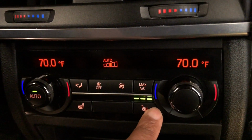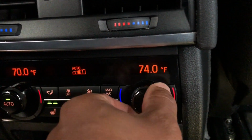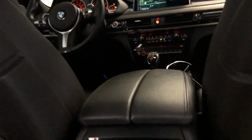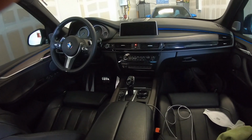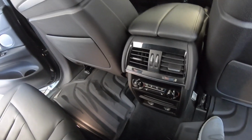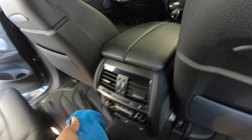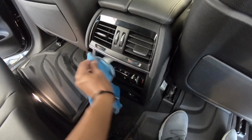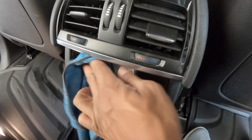And if you're like me, I have kids, and rarely do my kids touch this area, but this is an area you might not even think about, because I'm focusing on the front of the car where all the driver controls are. You have additional controls for the rear passengers. It's a good idea to take care of those areas too and clean them. So you have different temperature knobs here, different buttons, and so I'm just cleaning it.